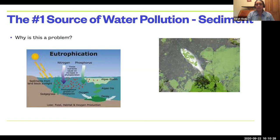It can literally enter the water and block out light so that the plants that are growing in the column of water don't have access to the light they need, and they suffer from it. And there's a term for when you have a depletion of oxygen, partly from the blocked sunlight killing plants and partly from algae blooms that are being consumed by bacteria. This is called eutrophication. And so you have a loss of habitat and a loss of oxygen production. It can result in things like fish kills. So that's why we're concerned. We don't want to see this sort of thing.